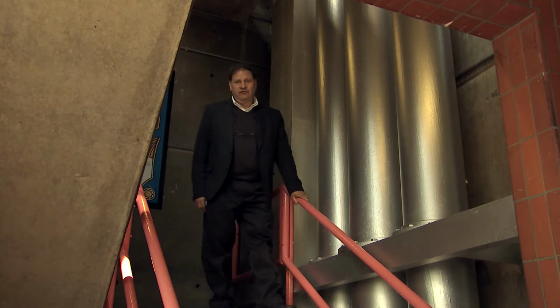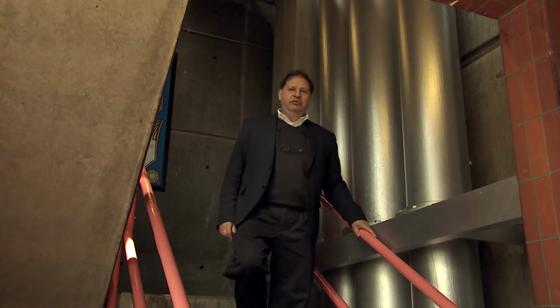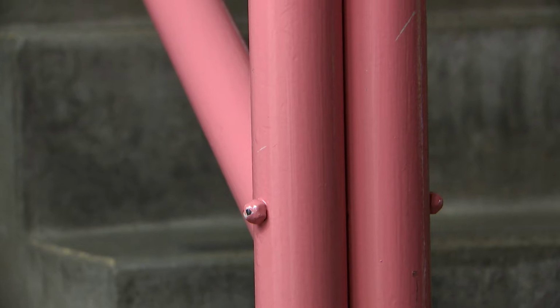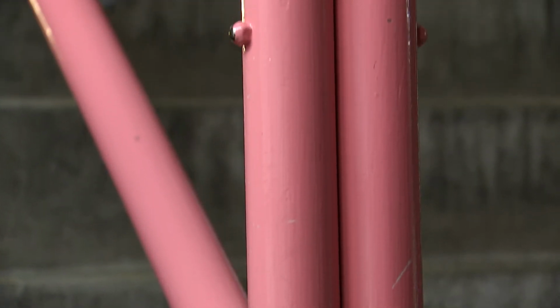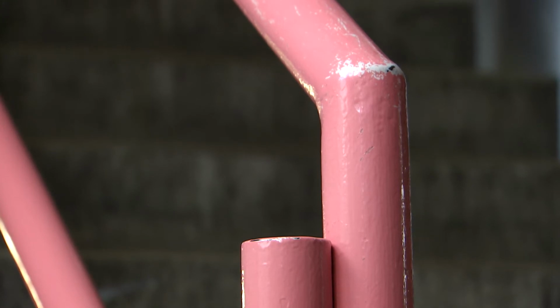This building was designed for engineers. In the words of the architect, it's the right style for the job. What you see is what you get. The pipes, the structure, even the ship-like handrails. This is what makes this building feel like an engineering building and not like academic offices.